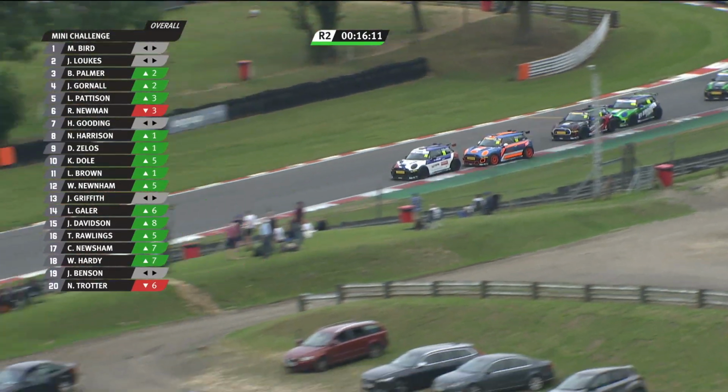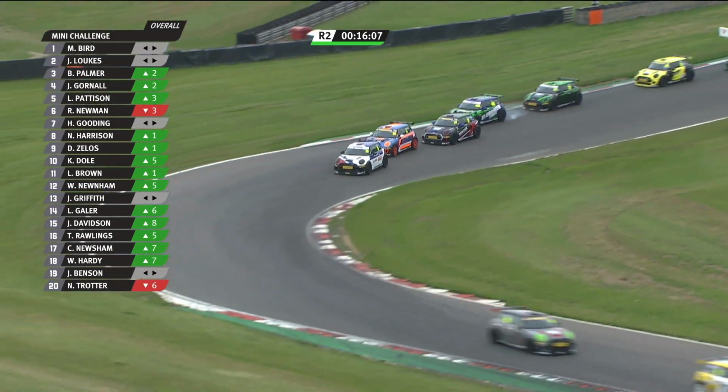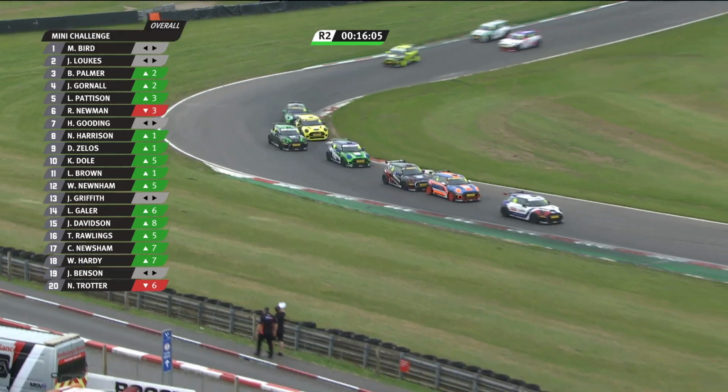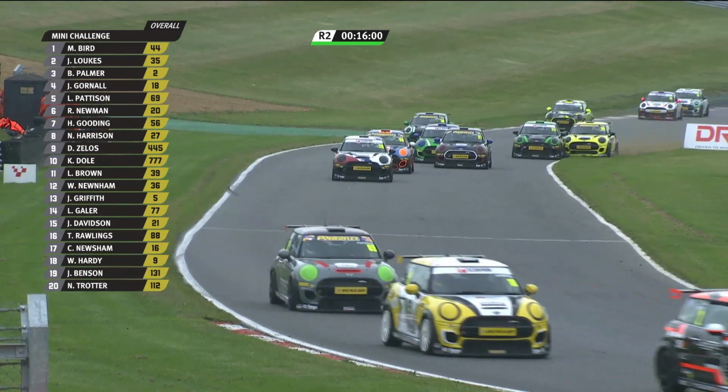Harry Gooding there trying to force the issue around the outside at Druids. Can't do it there. Tries to get to the inside, but the line was covered by Richard Newman. Now, this is starting to stack up here, and with Nathan Harrison, the championship leader, right in the middle of it, that's not really where he wants to be.